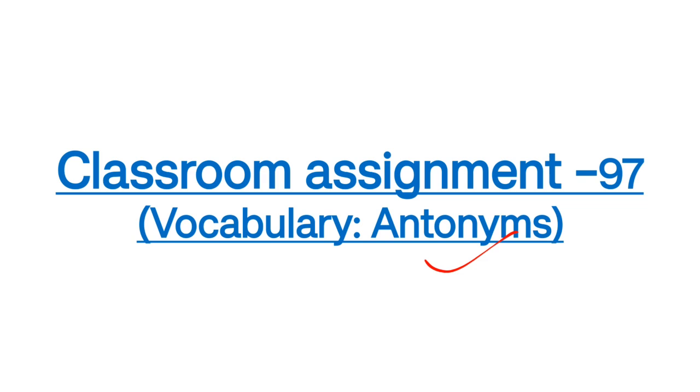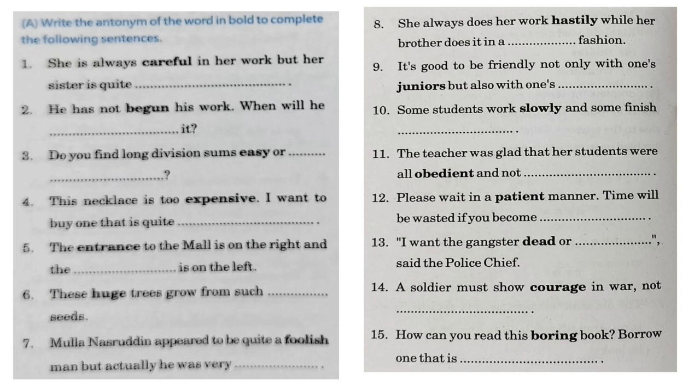Now, understanding antonyms is crucial because they help us enrich our vocabulary and improve our communication skills. So remember, it's not just about finding opposite words. And antonyms means opposite words. So it is not just about finding opposite words, it's about truly grasping their meanings. So let's jump in and check out whether your answers are correct or not.